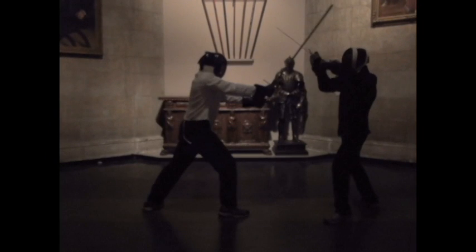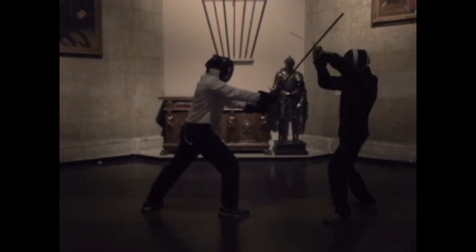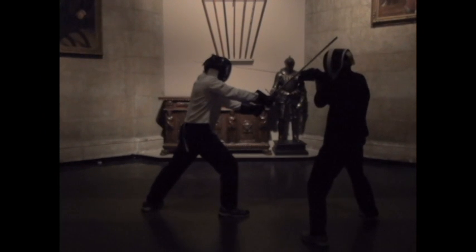The swordsman in white cuts from the right. The swordsman in black parries, then steps out to the left and strikes around to the opposite side of white's head.